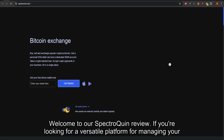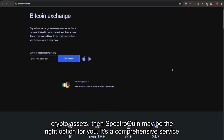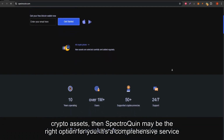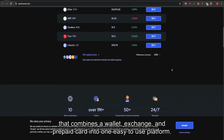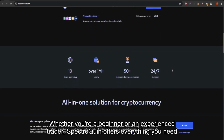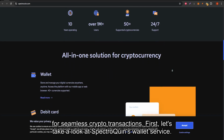Welcome to our SpectroCoin review. If you're looking for a versatile platform for managing your crypto assets, then SpectroCoin may be the right option for you. It's a comprehensive service that combines a wallet, exchange, and prepaid card into one easy-to-use platform. Whether you're a beginner or an experienced trader, SpectroCoin offers everything you need for seamless crypto transactions.